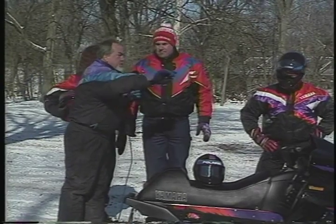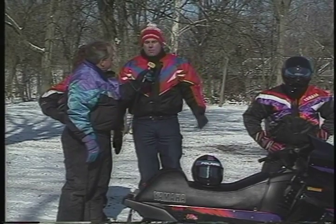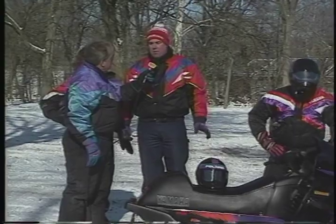What two cents worth do you want to throw in so the girls can hear you? Well, the most important thing to realize is to be cautious and look at the terrain you're driving over. That's really important. And just look ahead first. That's all. We're going to go over the operation and the controls.